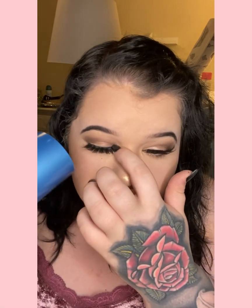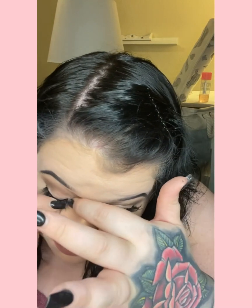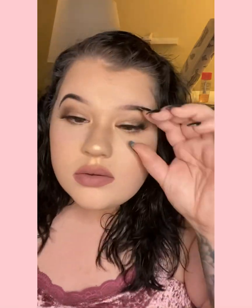Honestly, it's probably going to be a good idea for me since I like eyelashes that much. And once my eyelashes are on, I like to go back and fix them over and over until they're perfect, because I don't like it being too long on one side or too uneven. So I can move them over just slightly before they completely dry, and then fix it, and then fix my eye makeup that I messed up.